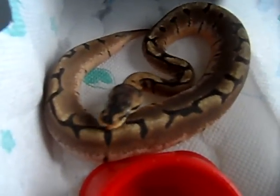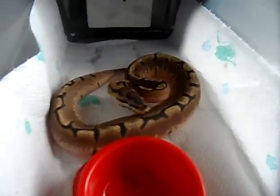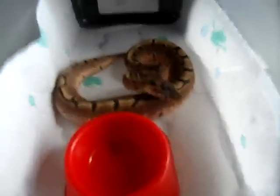Alright, so that there's a spider. You can see obviously his eyes right there. He's deep in shed. But he's pounding down anything and everything I put in there. He's really doing a killer job.